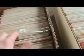Alright, what's this? Oh yeah, we got some Man-Thing. Got a whole bunch of those. I think I might even have the complete run of Man-Thing. That's more Man-Thing. Oh, fuck. More Man-Thing. Alright. Let's get back even further here.